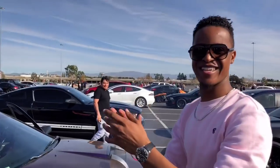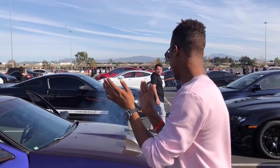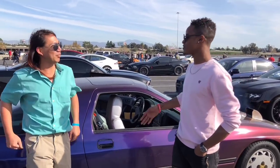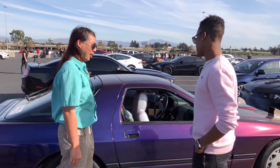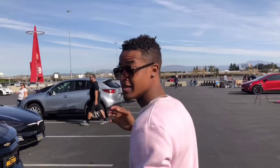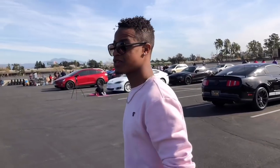Electric RX-7, ladies and gentlemen. Patrick is a savage, dude. Man, this is cool. Yeah, so I guess there's a Tesla here if you're interested in that. I mean, that's not as impressive as a homemade RX-7. That guy made a car at home. And it has a jet in it.